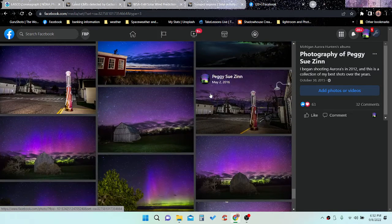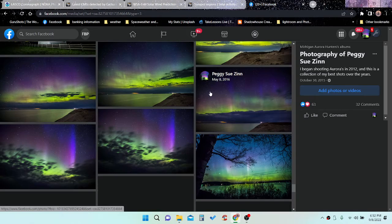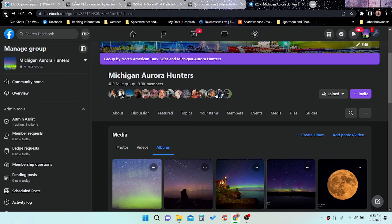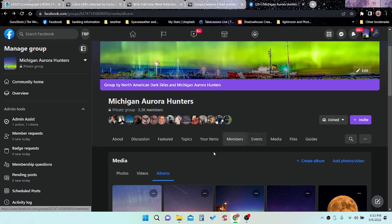If we all just throw random photos up there, it gets to be messy and you don't know who took what. So this way people can go in and go, wow, I really like this artist, and now I can see all the work they've done and know exactly what they've done. Every group has a media page and the ability to make albums. So please go in and make your albums and use them. Do not just drop random pictures on the page, put them in your albums.